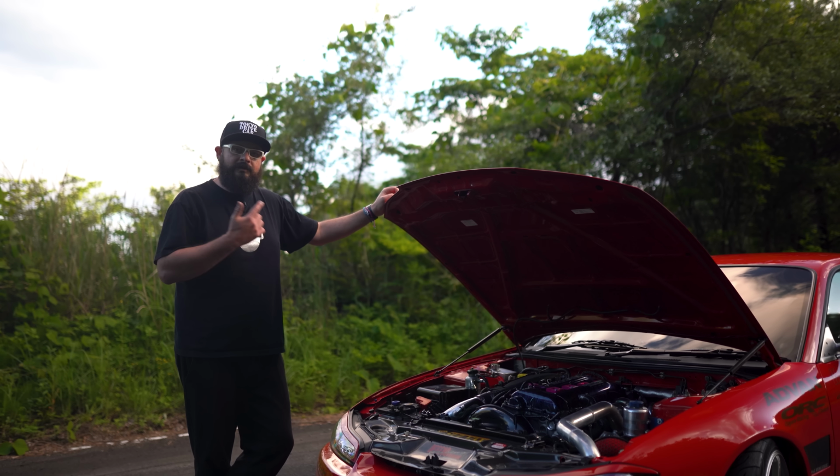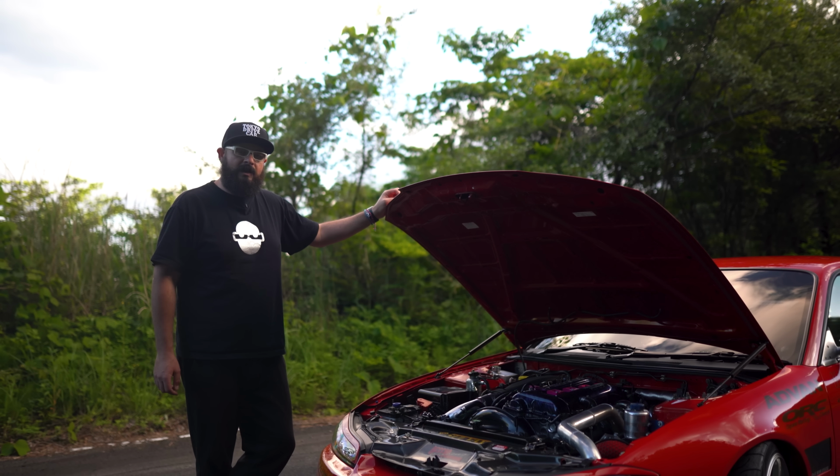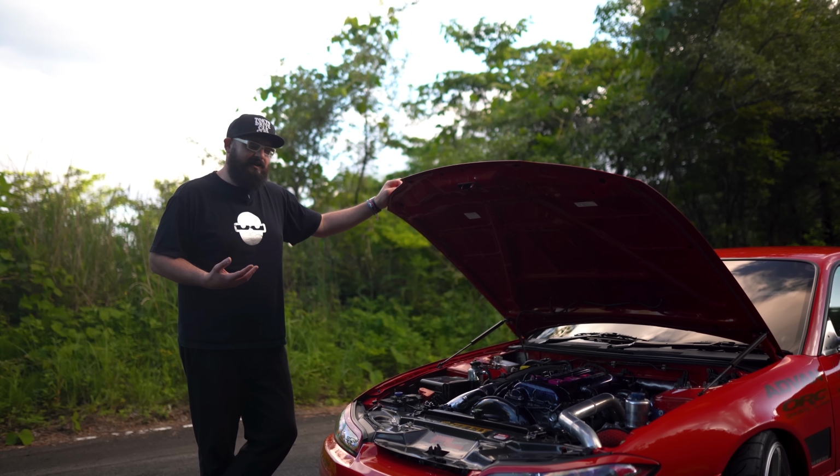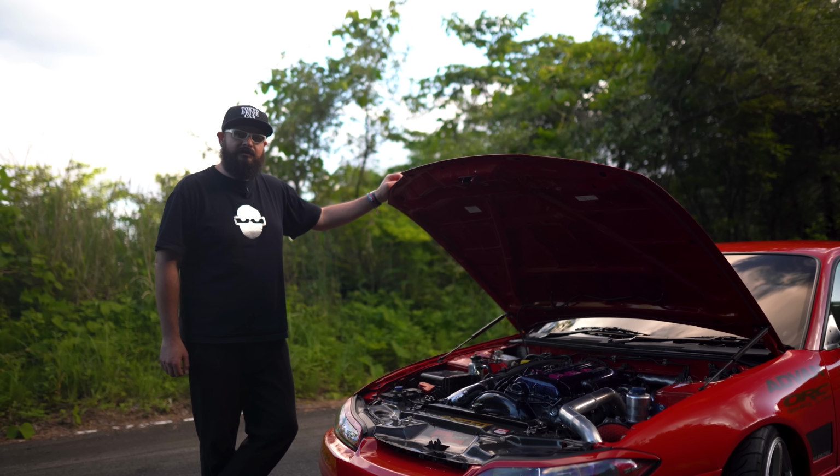We're gonna take it around the Toge course to kind of get a feel for it. I'm not gonna push it hard, of course. This is not my car. I just want to have the ability to kind of understand what went into it and the feel of the car.